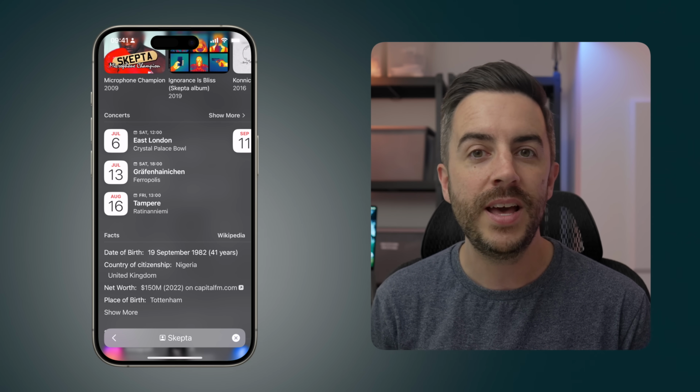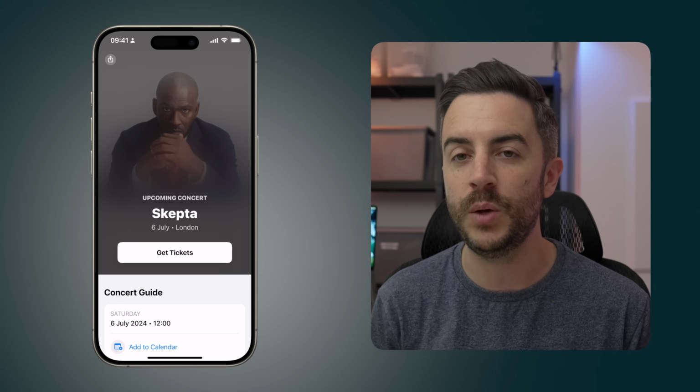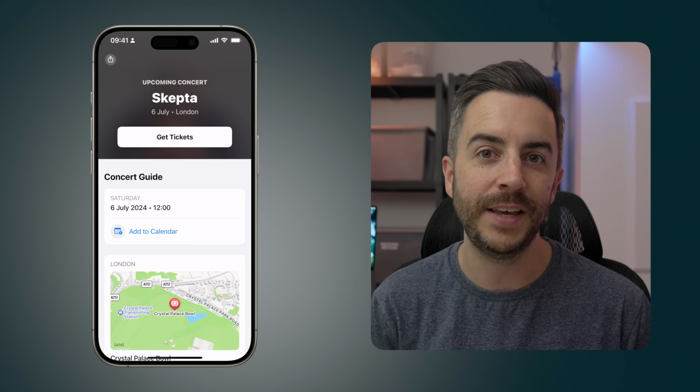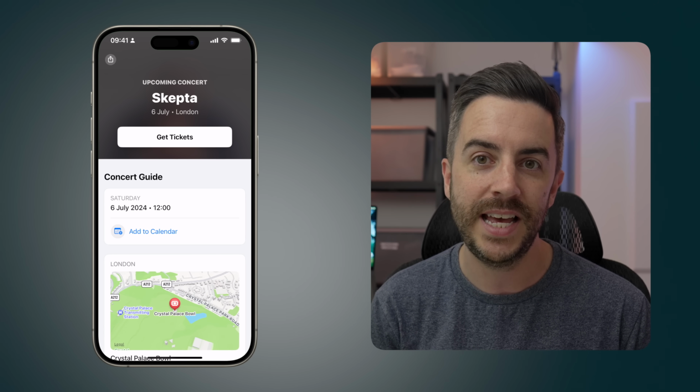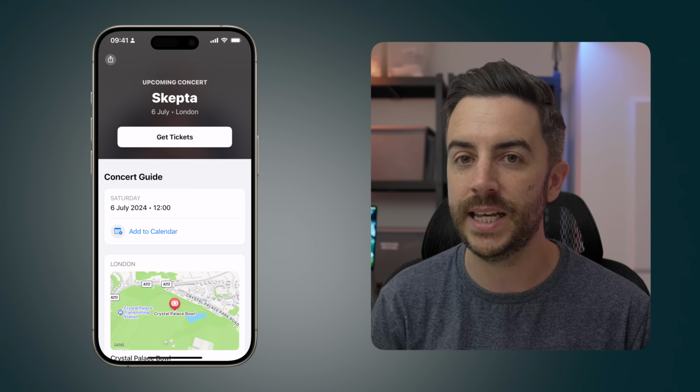If I tap on one, I get another page that shows me specifically where the concert is taking place, gives me an option of adding it to my calendar, and I can even press the Get Tickets button to be taken to a website where I can get tickets for the show. That's a couple of examples for musicians, but I could also do this for a film.